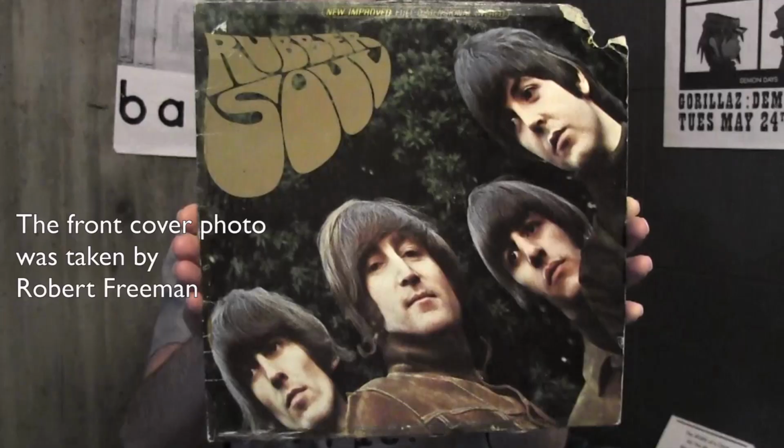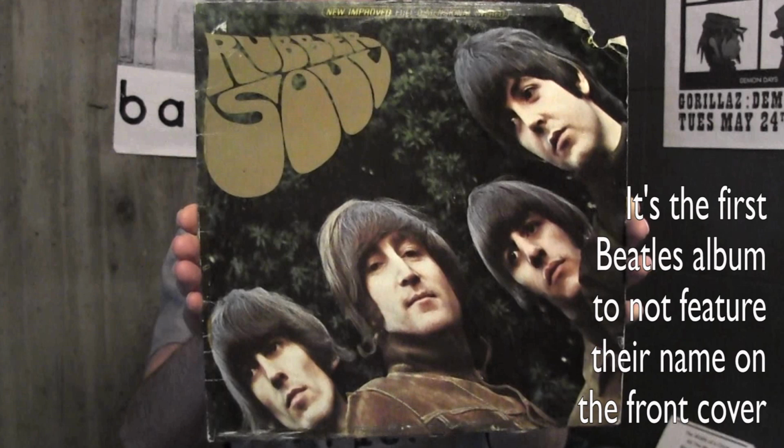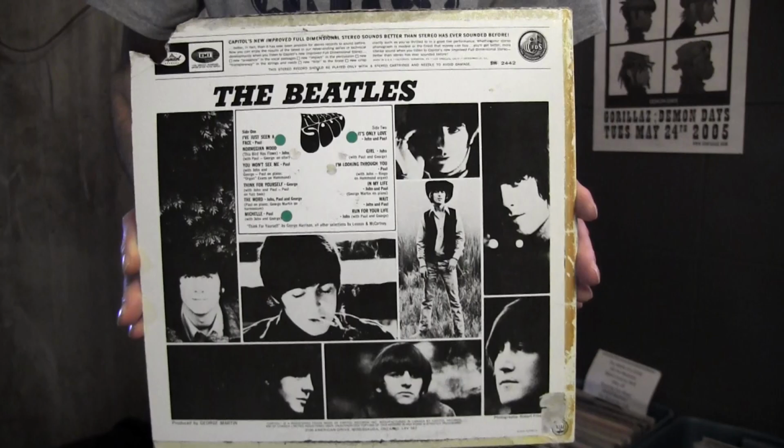And then there's the iconic cover, with Rubber Soul up in the left corner, and the band's name not on there. It's a picture of the band. You know who it is. They don't need to put their name. The Beatles, though, of course, is on the back cover. Definitely one you should have in the collection, Rubber Soul.